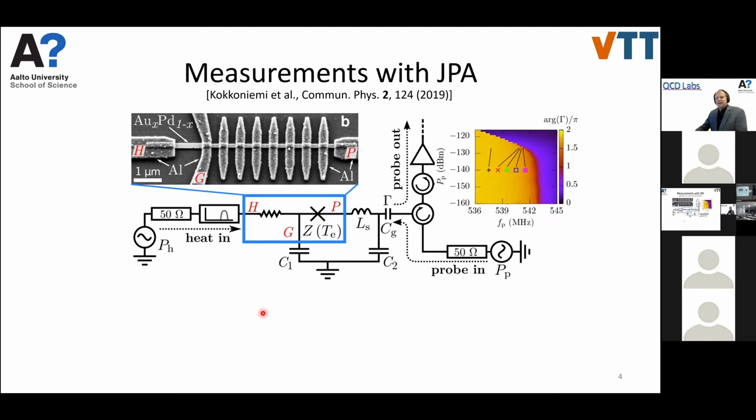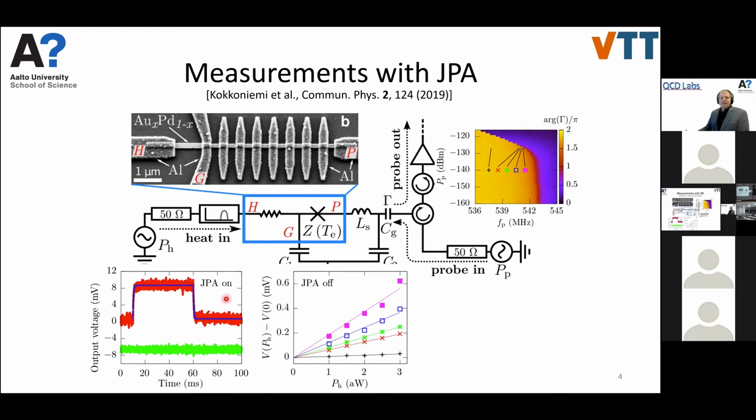Here is the phase of the reflection coefficient plotted as a function of the frequency and then the probe power. And basically we optimize the probe power such that we go into this regime where the resonance starts to shift when you increase the probe power, but doesn't yet become bistable. So there is a resonance, but it's very sensitive now to small changes in the power. And what we do then is that we sit on one of these chosen points close to that resonance, and we turn on the heater power, and we see the output voltage change.